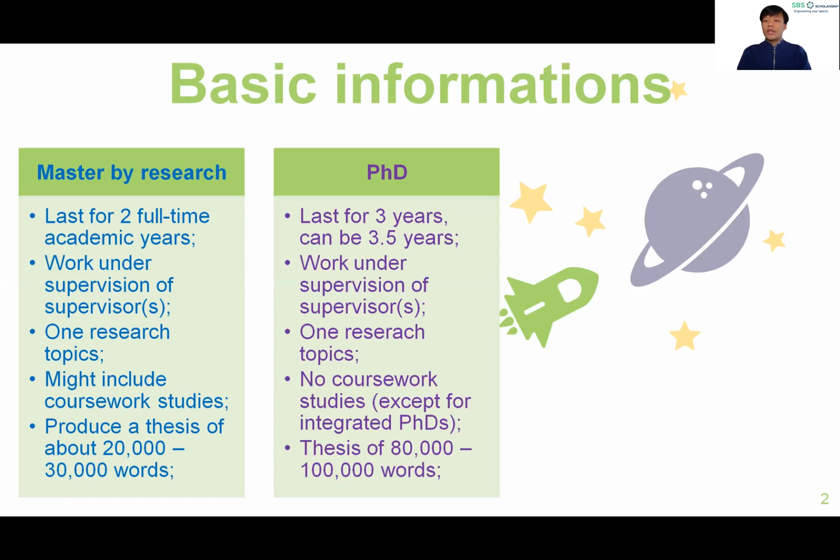What about a PhD? A PhD normally lasts for 3 years in Australia, and it can be extended to 3.5 years. And like a Master by Research, you can work under supervision of a team of researchers, normally 2 supervisors. One main supervisor and the other is an associate supervisor. And you need to work on one research topic basically. Remember that you can have more than 1 research question.